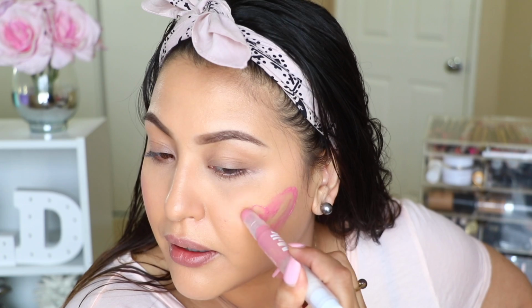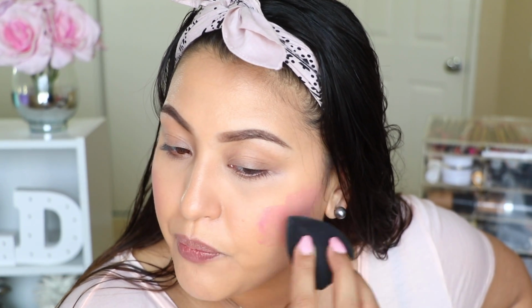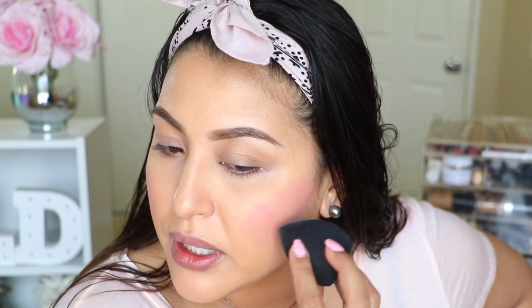Let's make a heart. Let's do that. That was terrible. Blend it out with my sponge to see how it's gonna work like that. Cause I like, okay, yeah. I think this looks better, look. And I'm not taking away the product. Much better than your fingertips.